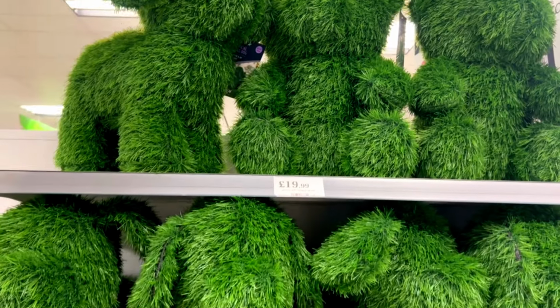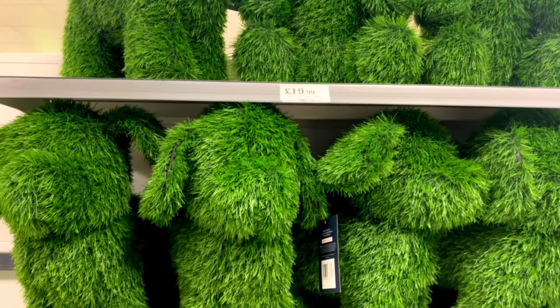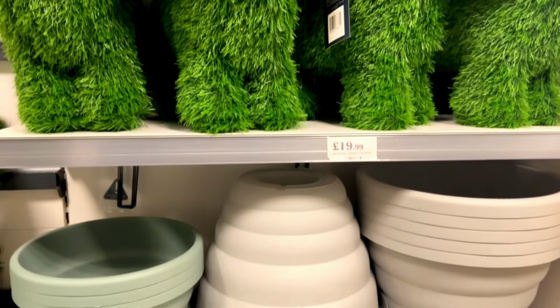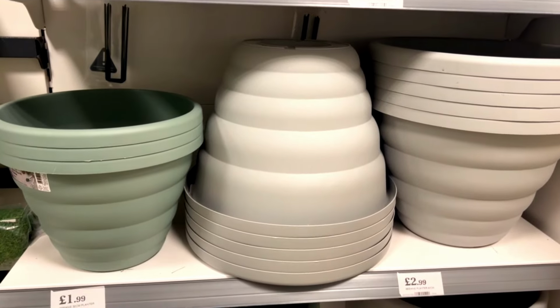Today we are going to Home Bargains, into the garden aisles. Yes, finally, the time has come to visit the garden aisles, and if you have a garden, I'm so very jealous.